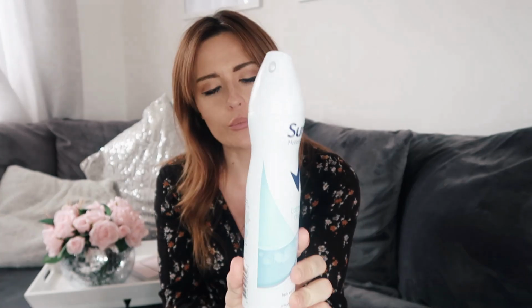Next in the bag is some Shore antiperspirant. Pretty self-explanatory. I like to get a lot of these sorts of things, like bath and body stuff and cleaning stuff, from places like B&M and Home Bargains, because usually they are the cheapest. So I picked this up. It was £1.49 if anybody is interested and wanted to know how much that was from B&M. £1.49. There you go.